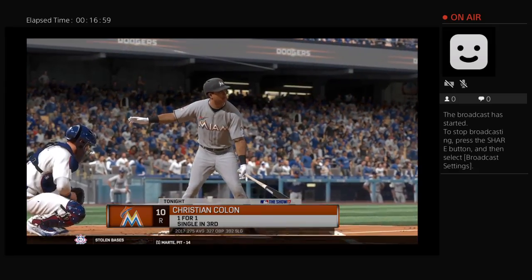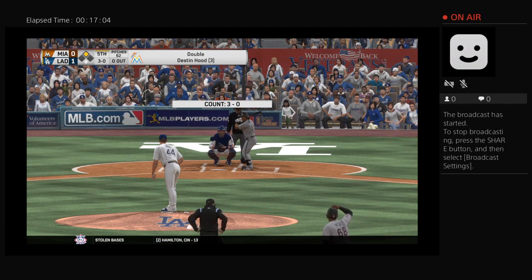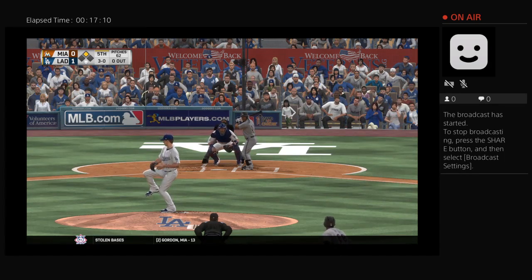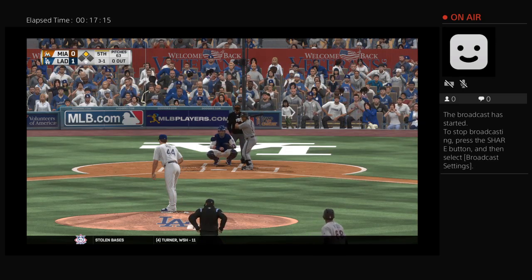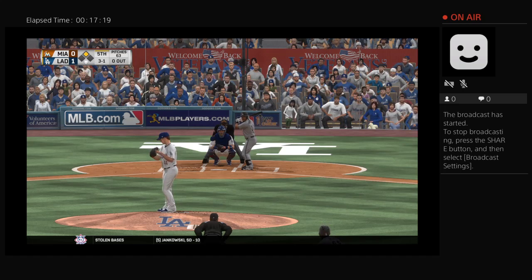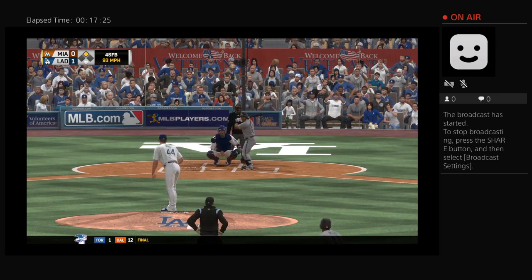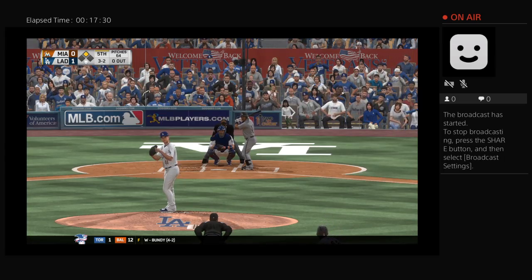So stepping in, Christian Colon, as he'll look to bring home that tying run from second with a base hit into the outfield. He's set. Here's the 3-0. A fastball that finds the outside corner. Set to deal. Here's the 3-1. And oh, he thought he'd work the walk, but it's a called strike 2 now.